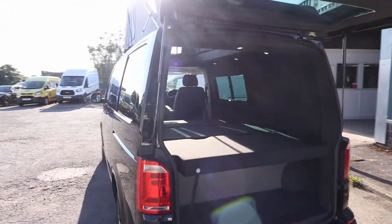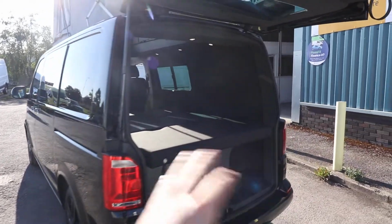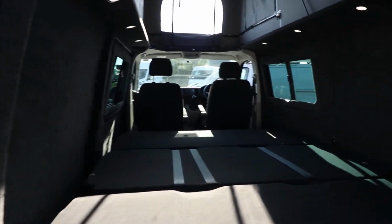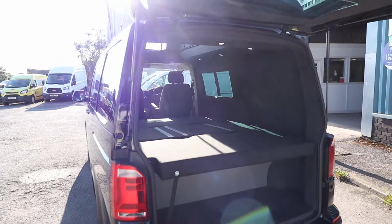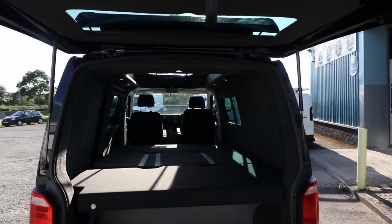We do have evidence of one service being carried out so far, but regardless of that, we are going to be putting this vehicle right through our workshop before it leaves us. So it's going to have a full service before it goes, going through all the filters. And of course, you've got that benefit as well of VW manufacturer's warranty until March 2022.